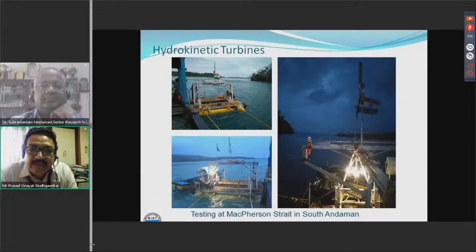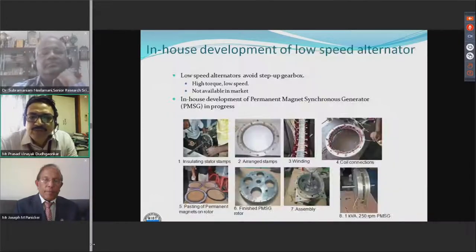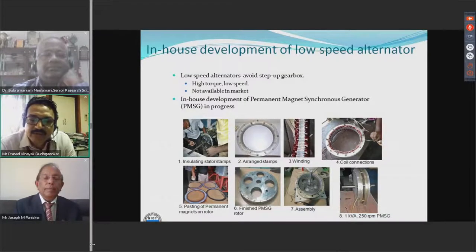But not only that, it's also important to have a very rugged mooring system for these turbines, because the currents exert huge drag force on the floating structure. So this was a revelation for us, and it boosted our confidence further. These turbines operate at very low speed, something like a few tens of RPM, so it is equally important that we have a directly coupled generator. That development we are also doing in-house here.